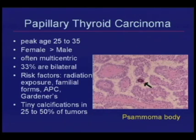Under the microscope, papillary carcinoma is characterized by its cellular features, and approximately 25 to 50% of tumors will have a psammoma body or a focal calcification. This is a disease that occurs more commonly in younger patients, aged 25 to 30. It has a female predominance, and often there are multiple areas within the thyroid that are affected, and approximately 1/3 of cases have bilateral involvement.